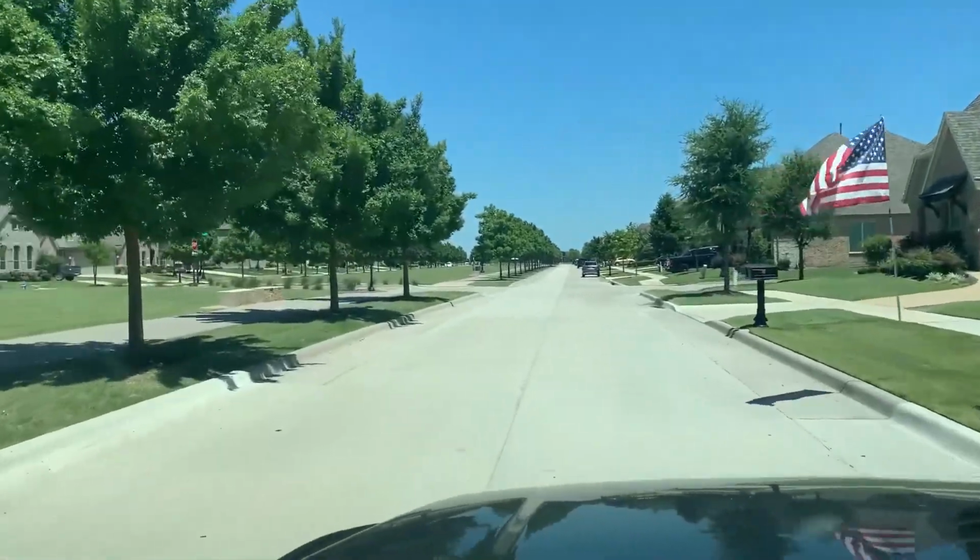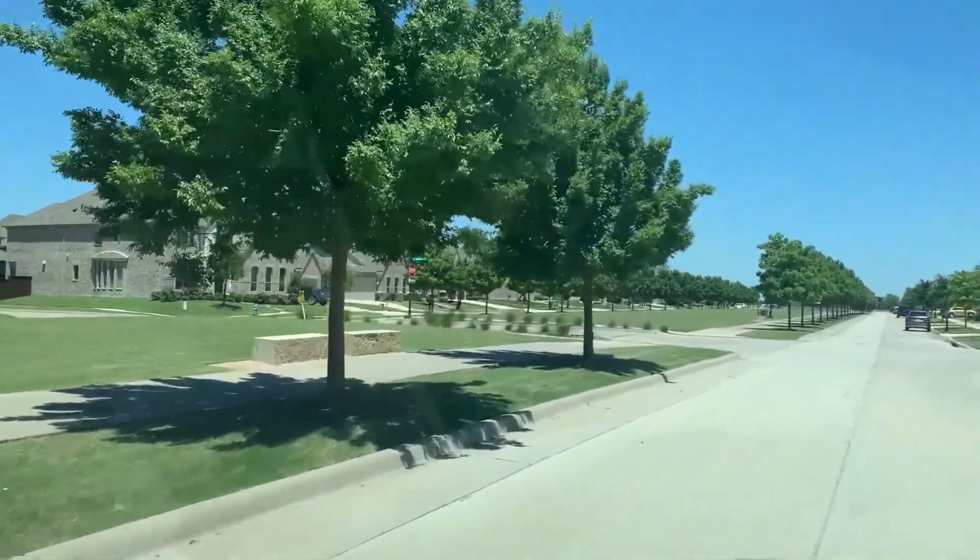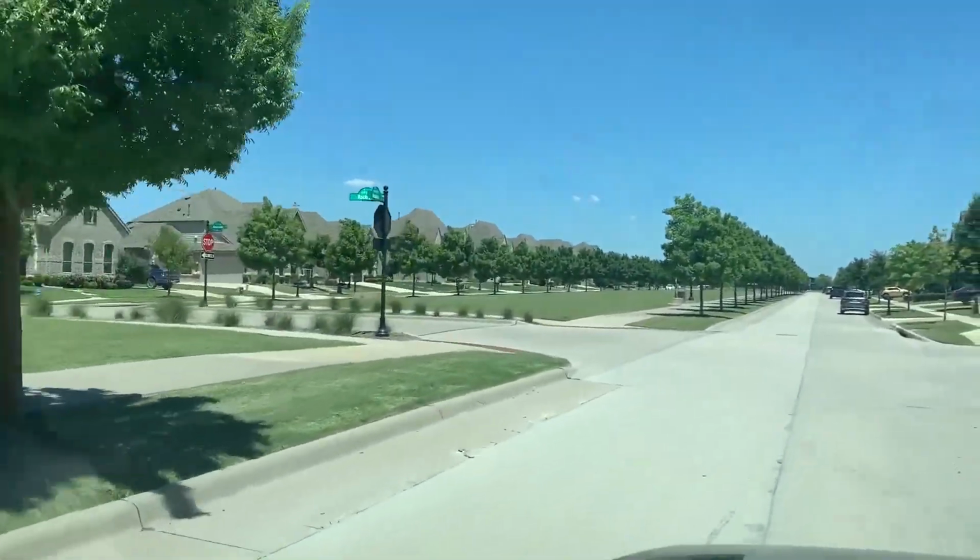So that's kind of cool. There's sidewalks throughout the entire neighborhood. So that really helps people, again, just get outside, get to know one another. And it just gives you a nice space to get out there and do whatever you want. Roller skate, ride your bike, ride your skateboard, anything.